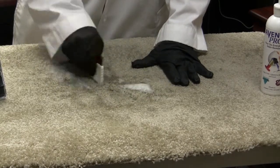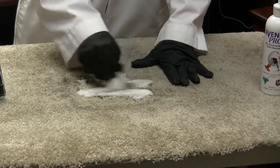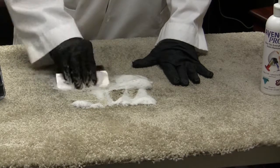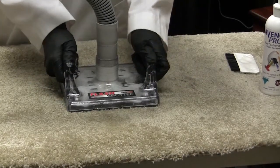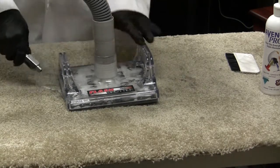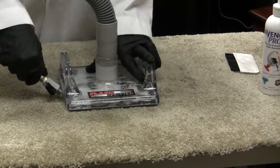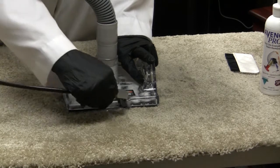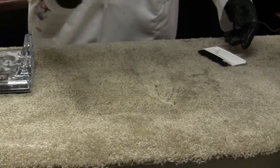So on the heavy Coke spill, we, Step 1, treat with Avenge Pro by applying enough to penetrate partially into the backing. Step 2, agitate. Step 3, extract and flush using the flash spotter. Extra water should be flushed through the carpet. Step 4, vacuum to achieve maximum water removal. Step 5, mist Spot Stop and work it in with the whisk broom.